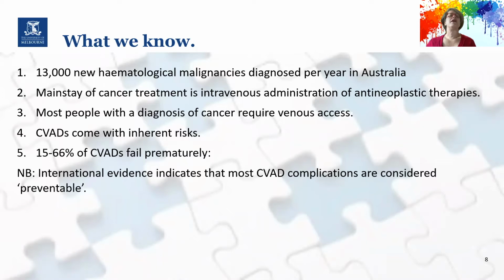So what we know is that there are approximately 13,000 new haematology malignancies diagnosed every year in Australia. And the mainstay for cancer treatment is the intravenous administration of antineoplastic therapies for this particular patient cohort, and that most cancer patients at some stage require venous access. But unfortunately, CVADs also come with inherent risks, and as 15 to 66% of CVADs fail prematurely, we know from the international literature. So that's as much as 2 in 3. And also, what we also know is that cancer patients are amongst the highest risk cohort due to the pathophysiology of neoplastic disease and also the side effects of treatments.